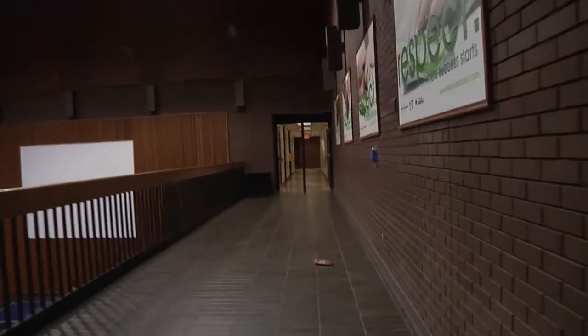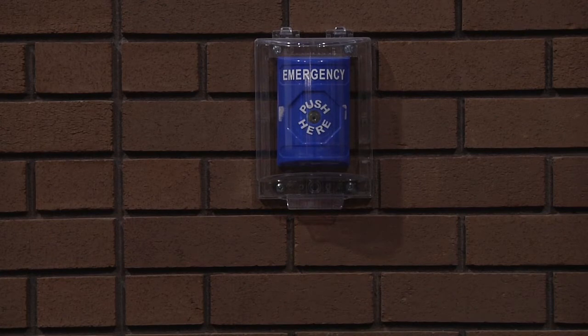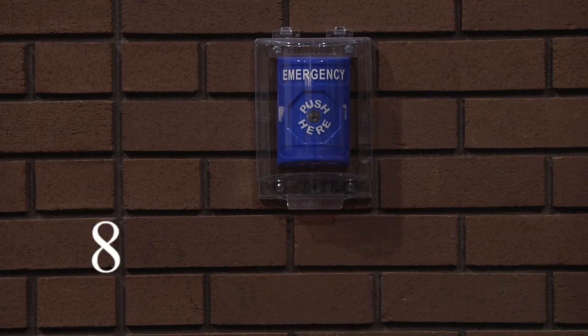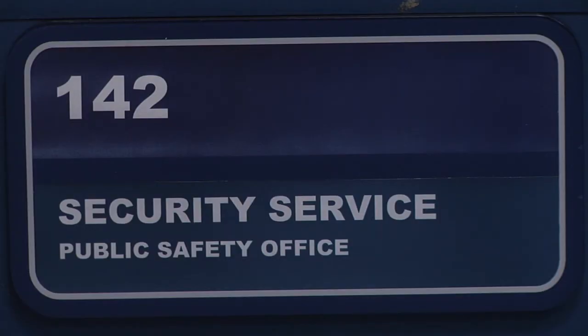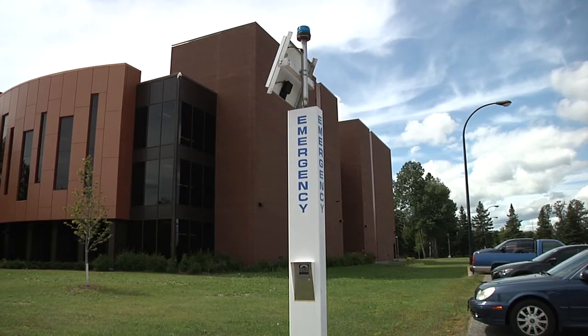Gotta get to class, gotta get to class, can't be late, gotta get to class. Whoa! Oh, my back. Confederation College campus security. I've fallen and I can't get up. All right, sir, I need your exact location. The floor.